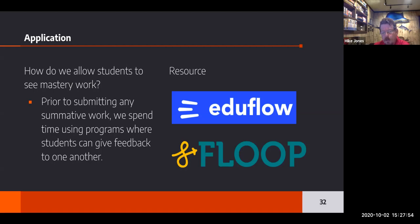Floop is similar to this, and what I like about Floop, which is also freemium where you get a little bit for free and then they charge, is that it does really well for images and PDFs. So for a student who is building something, or a student who has a math sheet, it's easier for students to give feedback to specific parts. If I show you my model that I've made of something at home, you can click and drag different feedback in different ways. It's also nice for teachers because you have this feedback bank of all these comments.